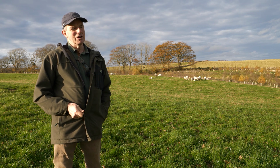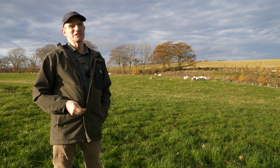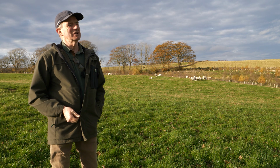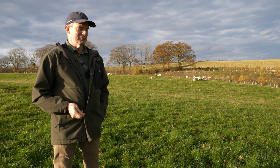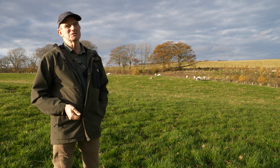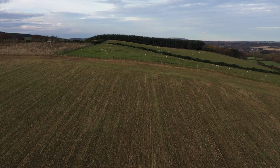I think machinery-wise, compaction is always going to be an issue because machinery is getting bigger and bigger. Although we don't have huge tractors on this unit, I think we have to watch compaction all the time, especially at the ends of fields and stuff. I think continuing to do things better, if I'm being honest.